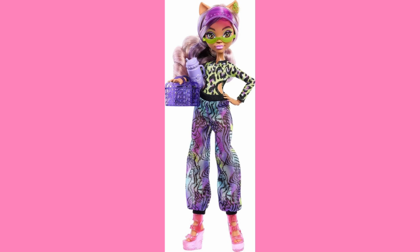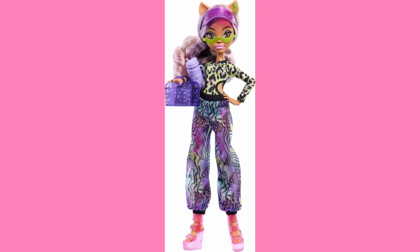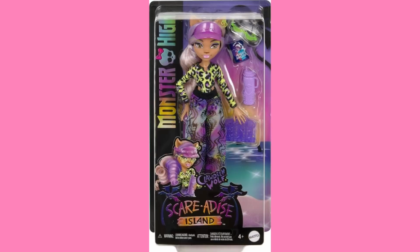I definitely don't have as many thoughts on her, just because it feels like a Clawdeen that we've seen before, if I'm being honest. I do like her box art, though, and she looks cute in the box. I don't know what it is, but her hairstyle looks different in the box. I think it's just how curly it is in these photos, but then in the box it's clearly not as curly.